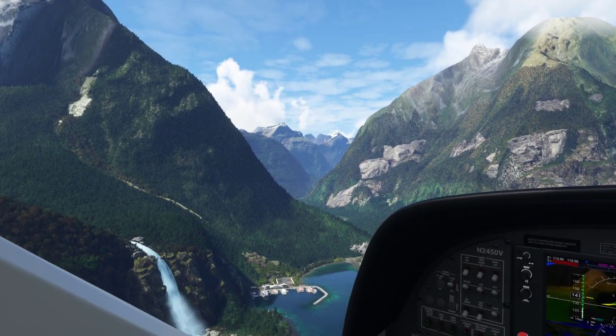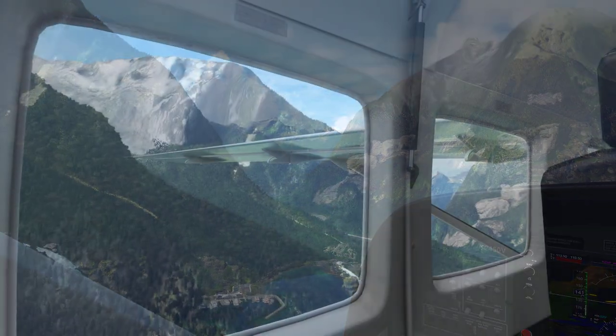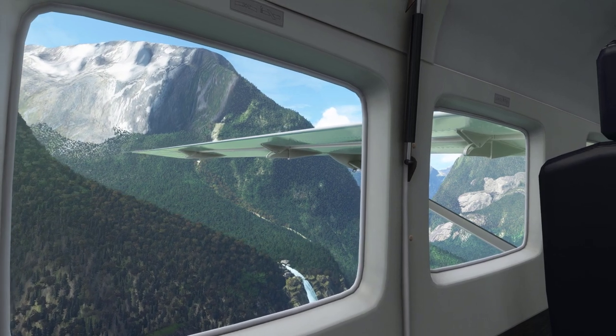Jetstar 295, descend and maintain 7,200.